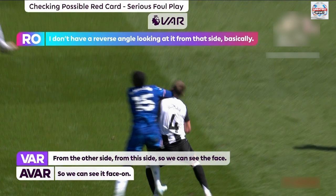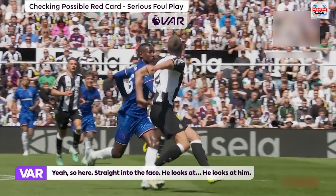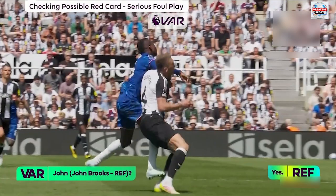Give me the low behind, what you gave me last time from the broadcast angle. This one, yeah. So here, is that straight into the face? He looks at him, swings into him. John, I'm going to recommend an on-field review for a possible red card by Nicolas Jackson.